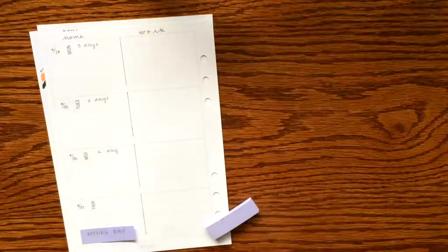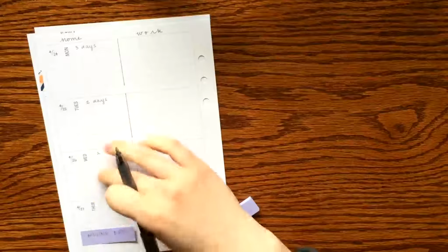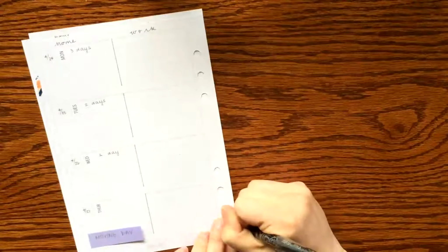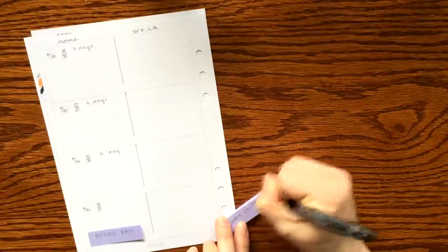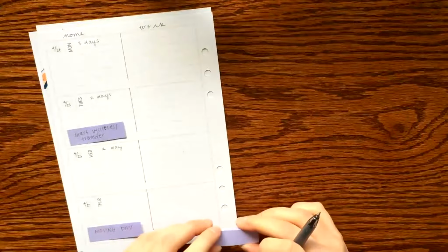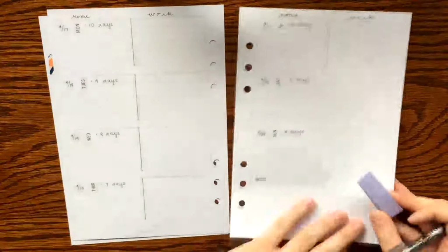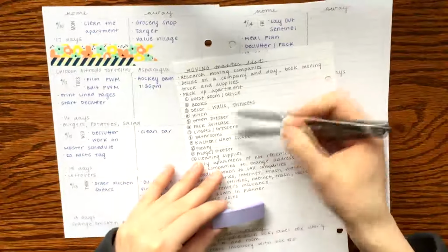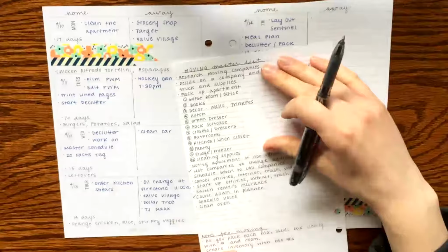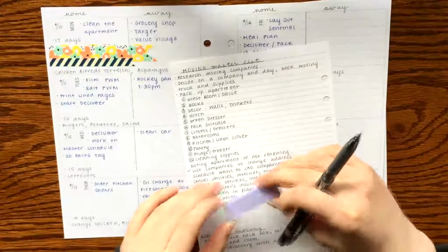I know that I need to have the utilities transferred and in my name started up at the new place right before we move in. Okay. All right. So I've got those scheduled. And what I'm going to do is just write out all of the different main things that need to happen as far as packing, since that's really the bulk of the list, is figuring out when I'm going to pack each one of these rooms or items.